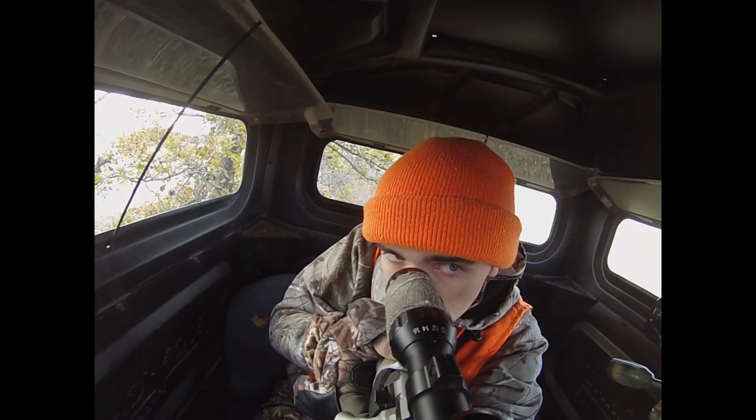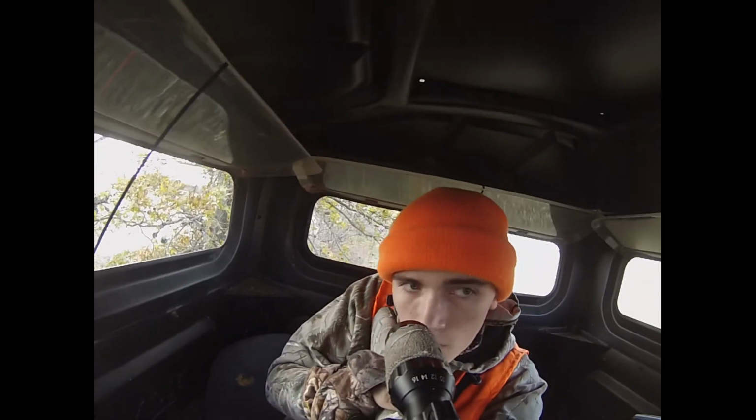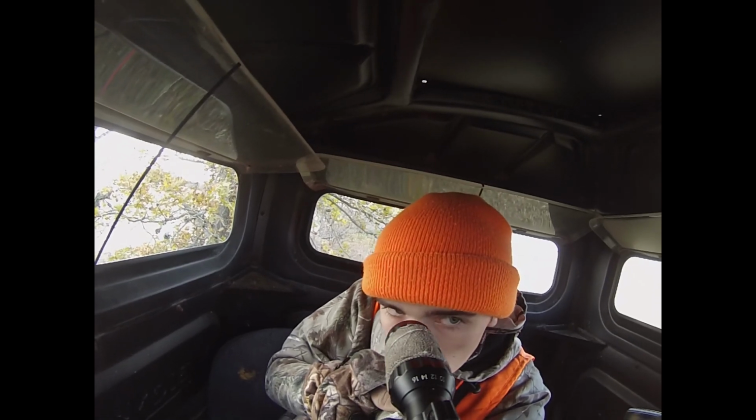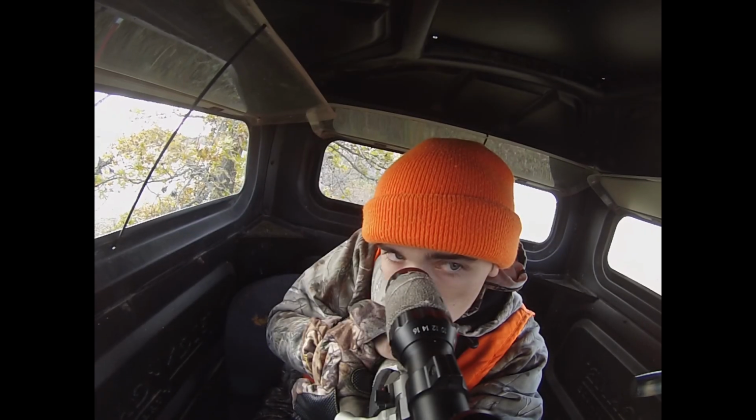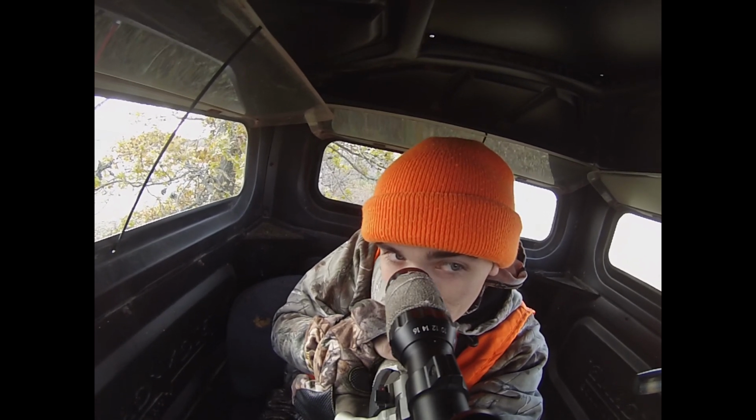So I hit my grunt call as fast as I could, and then he stopped and came across the fence row. And unfortunately, I didn't get the shot on film, because it was a buck that I wanted to take whether I got it on film or not. So I got the GoPro running, but the camera wasn't rolling. And I dropped him right in his tracks.